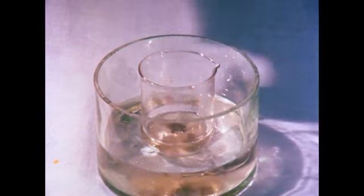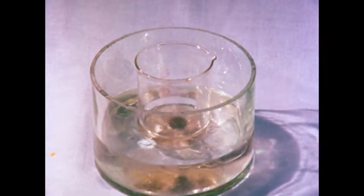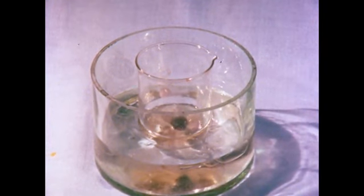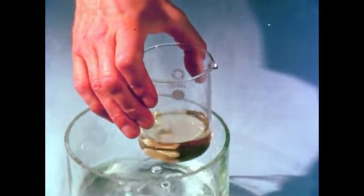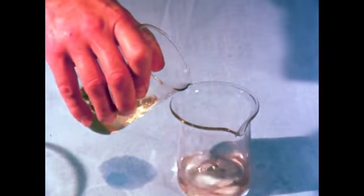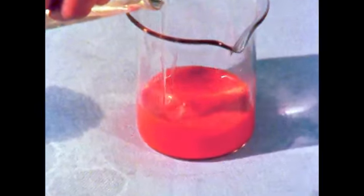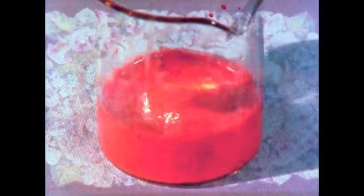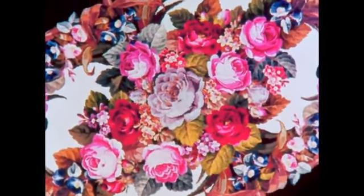This discovery of Perkin's was followed by many others, particularly in Germany. Soon there were hundreds of dyestuffs, all obtained from aniline and other related products. The variety seemed endless and resulted in a virtual explosion of brilliantly colored fabrics.